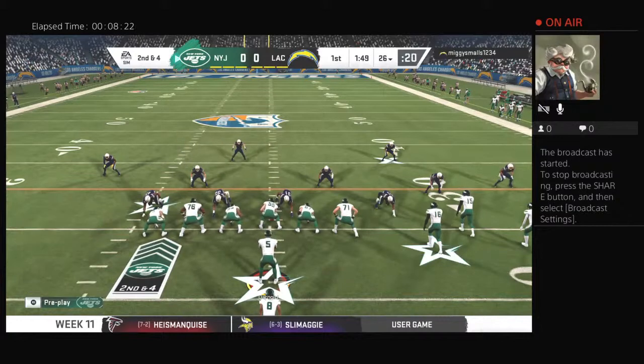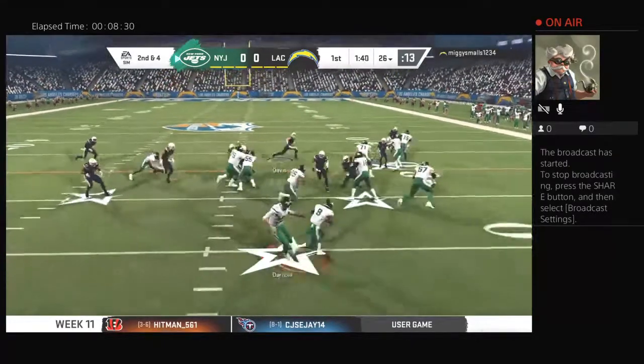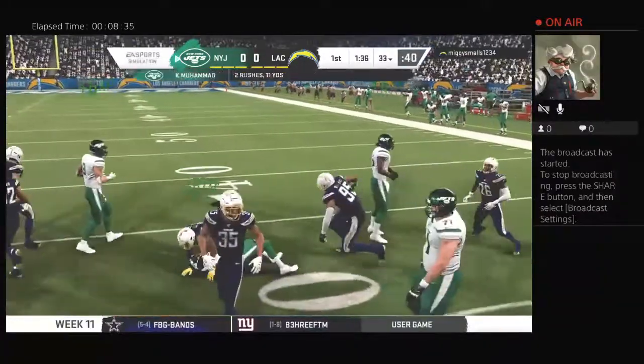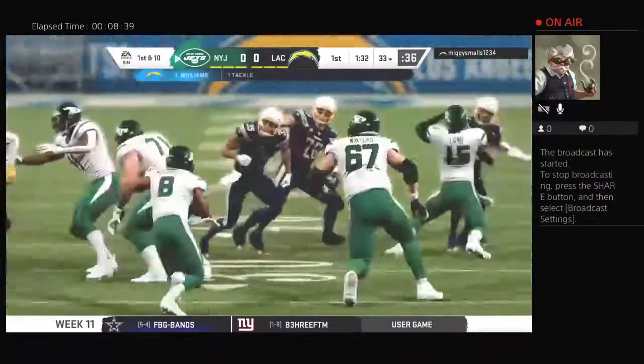From the 26, they'll line up on 2nd and 4. Now a give, right side. Muhammad. And he'll get it up to the 33-yard line. 7 yards there and a first down.